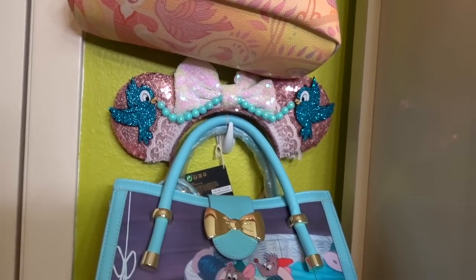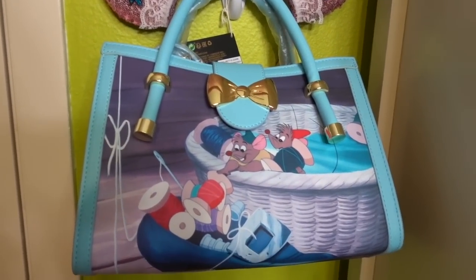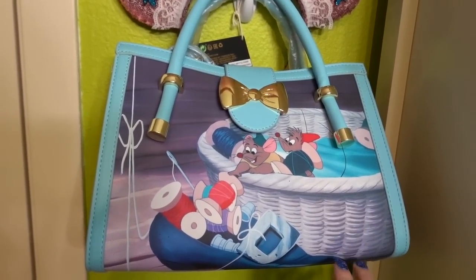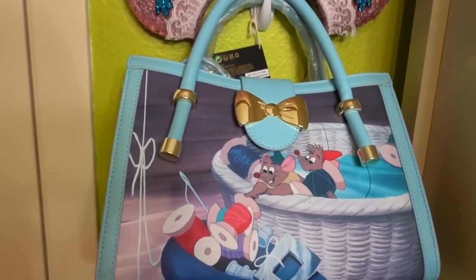As we move our way down, we've got some beautiful Cinderella ears from La Bonite. I'll link them down below. And then I thought this was so very cute. Gus Gus and Jacques filling up this little shoe with spools and thread.